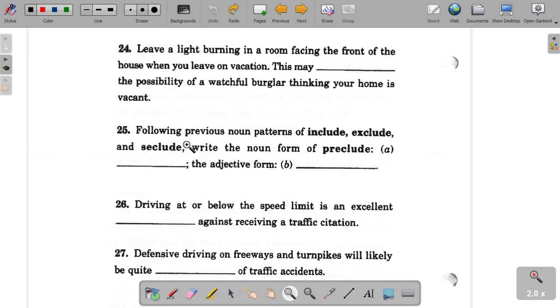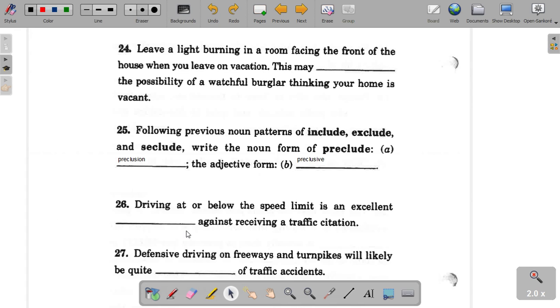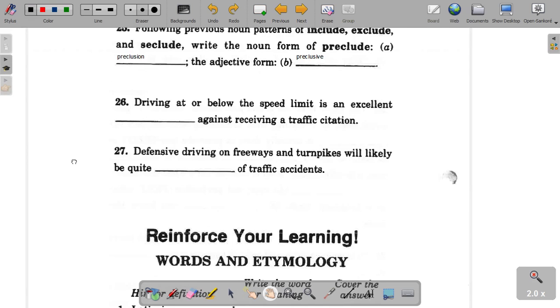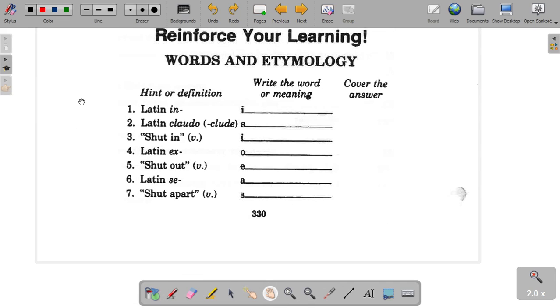Then following previous noun patterns of include, exclude, and seclude, write the noun form of preclude, which would be what? Preclusion. And then the adjective form would be? Preclusive, exactly, which is definitely not a word that's used very often. Okay, driving at or below the speed limit is an excellent what against receiving a traffic citation? Would we use the verb, the noun, or the adjective form here? Preclusion. Very good, we use the noun form. And then defensive driving on freeways and turnpikes will likely be quite what of traffic accidents? Preclusive. Good. Excellent.